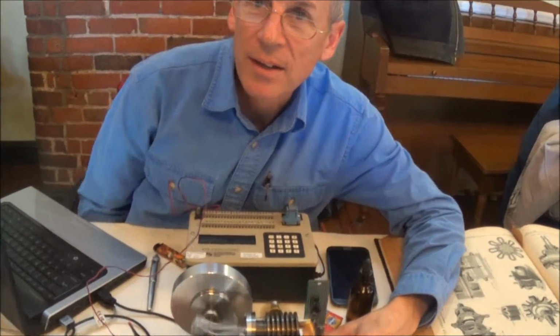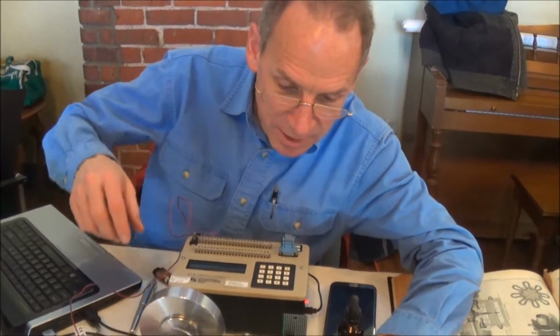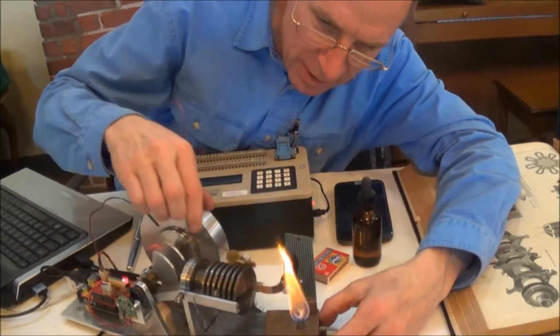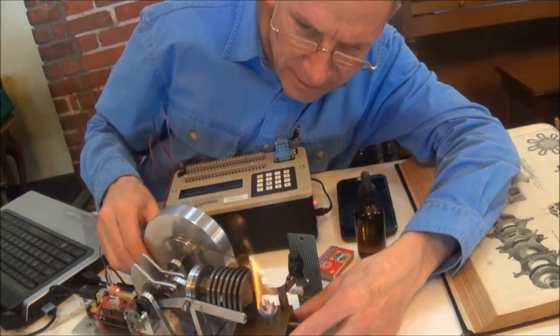What is the theory of operation? What is making it run? Well, this is an atmospheric engine, otherwise known as a flame licker. And basically what happens is this flame here, I don't know if you can see it, but there's a valve right here. So when I get to a certain point, the valve opens and it sucks the flame in.